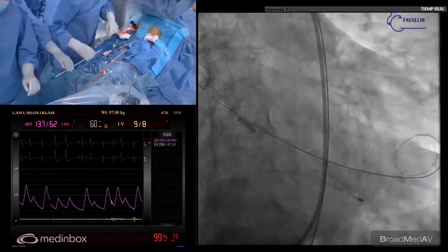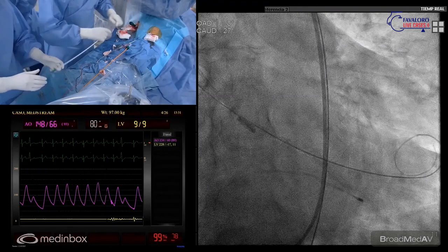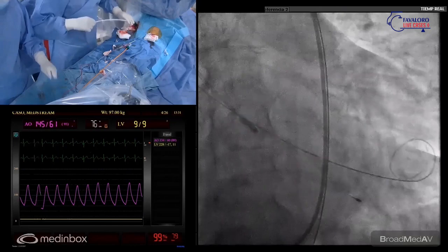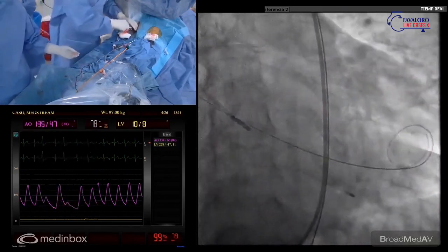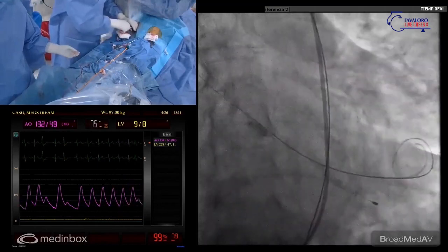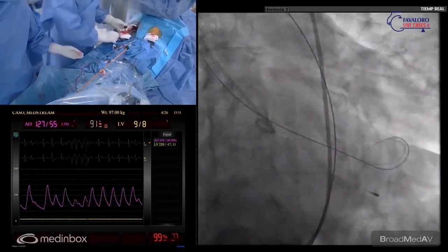Some people don't expand the dilator with the 18, as we were talking about yesterday with a group, but we always increase the size of the introducer with the 18, so the valve can navigate easier.